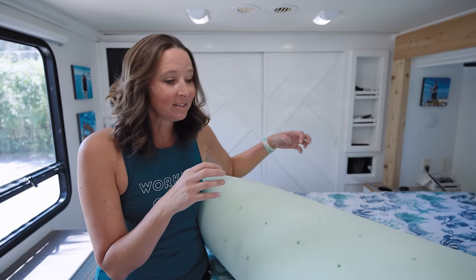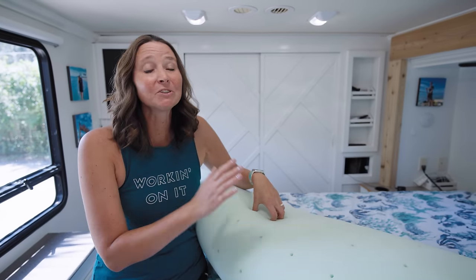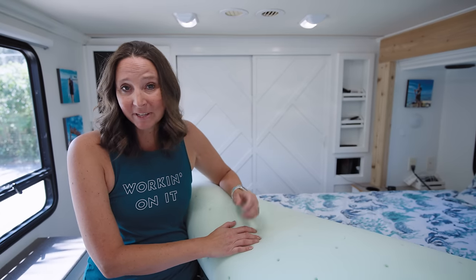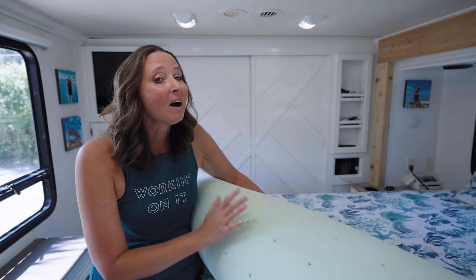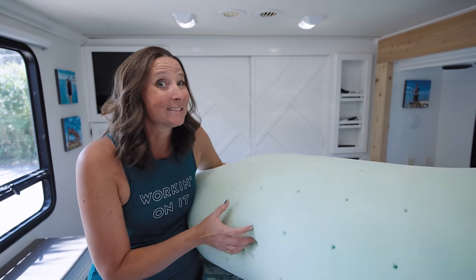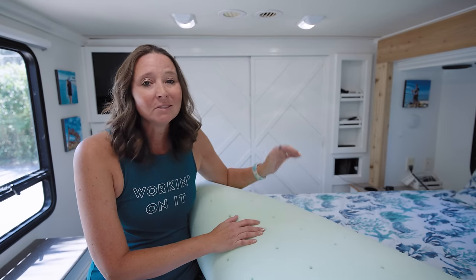So number eight is actually these foam mattress toppers. Now, when we first got our RV, the bed was horrible, and we've talked to so many of you out there that have the same type of sentiments, that when you first got your RV, the mattress was awful. And so this is the solution that a lot of us go for, and this is one we tried, let me just tell you. Doesn't work, went into the trash.